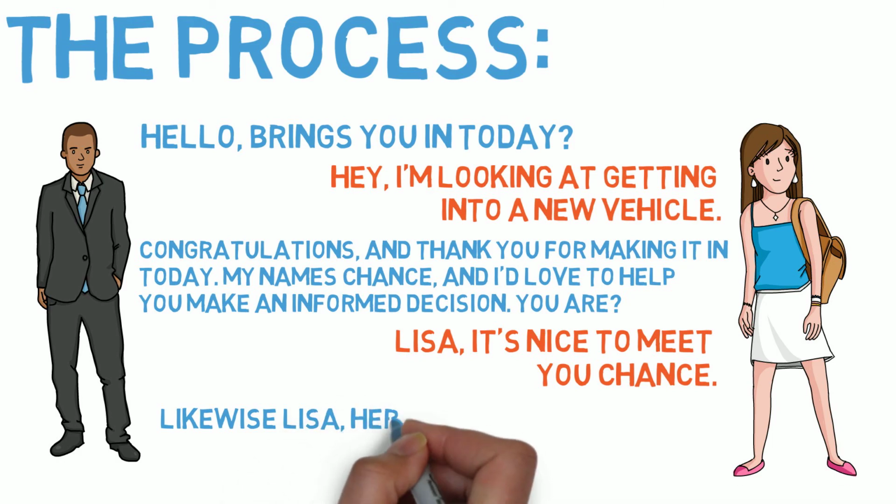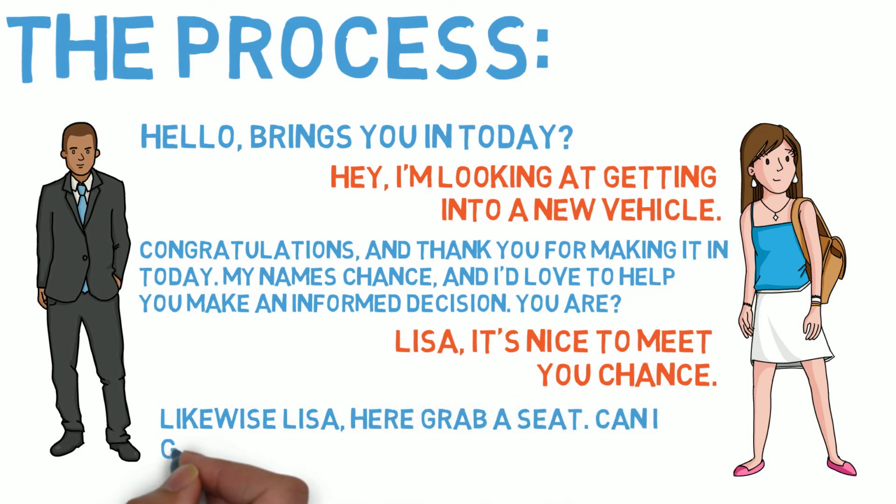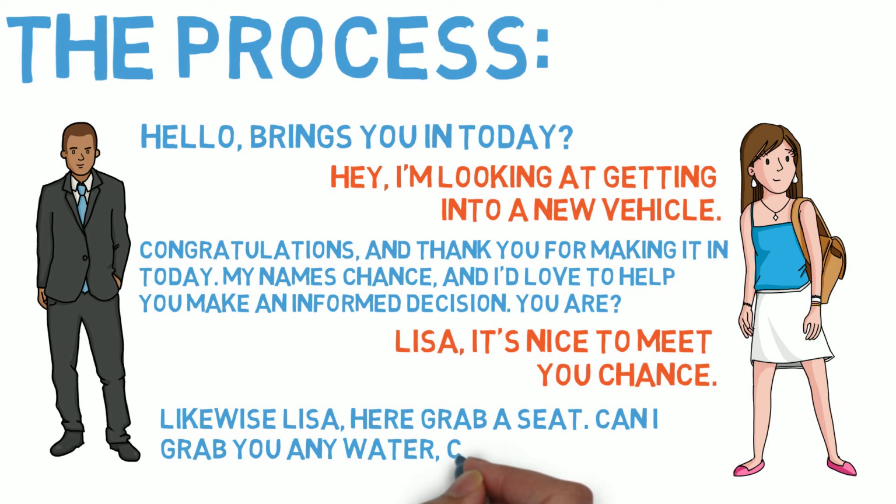Now, there's a couple reasons that you're going to want to do this. The biggest one is being control. If you can control the process, then typically you'll get the sale. More often than not, I see the process degrade and people lose a sale as a direct result of that. So just make sure each step facilitates nicely into the next one, and you should be okay.